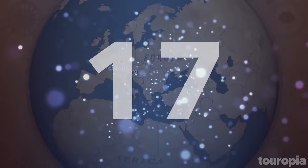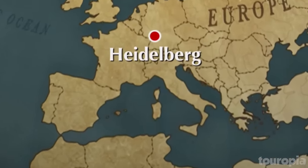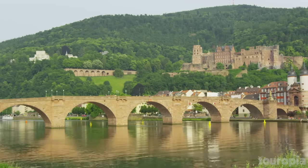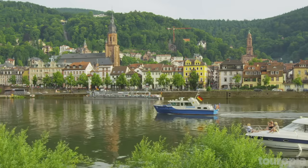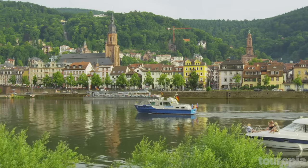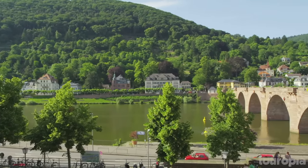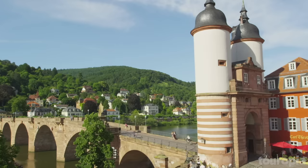Number 17. Heidelberg. With historic treasures like the medieval Old Bridge, the Heidelberg Castle, the Church of the Holy Spirit and the Knight St. George House, it is no wonder that Heidelberg is a popular tourist attraction. The city center's main street is packed with pubs, restaurants, museums, art galleries, shops, and markets, selling the likes of Biersteins, cuckoo clocks, and German sausages.